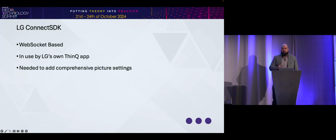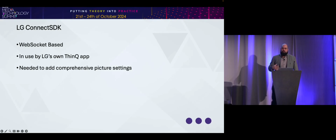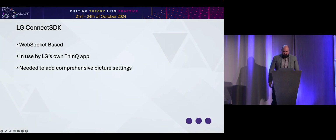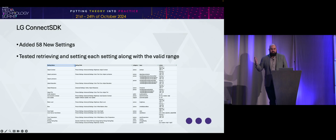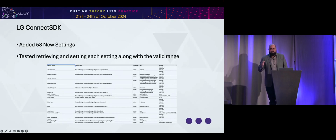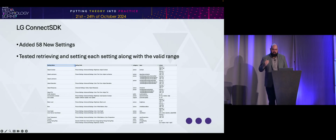But it did lack the comprehensive picture settings we were looking for. It had volume, which is great, but that's not really what we're after. We're really trying to think about all of the deep picture level settings that are on the display. So LG went back and they added 58 new settings to their API for us, which was really, really appreciated. They provided us with some testing scripts, some Python scripts that we could go through and start to get and set and test those different values to see how they were working.